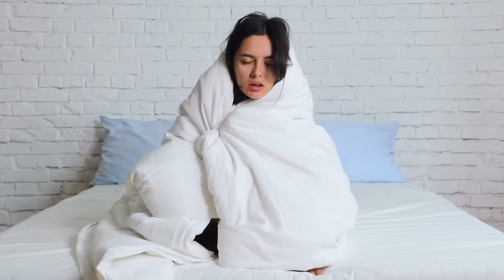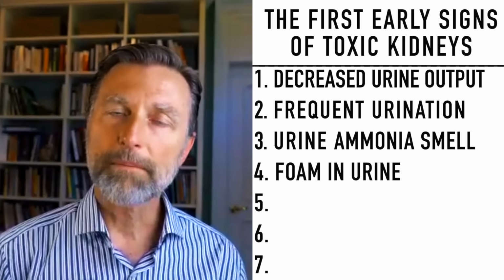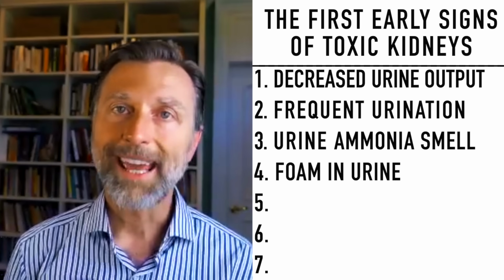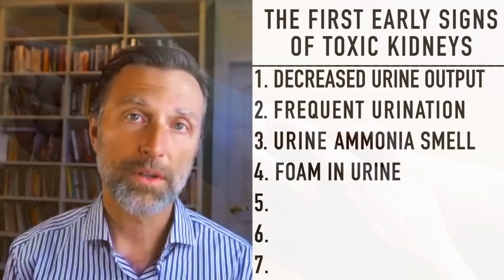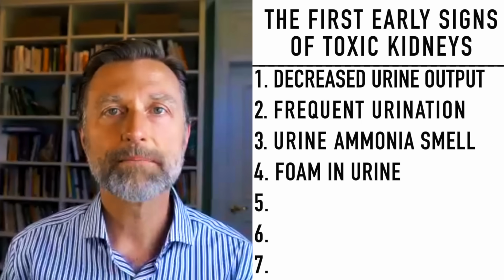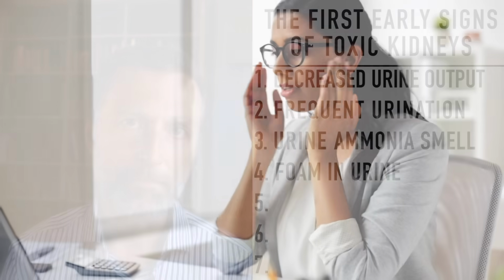All right, number 5, you're cold all the time. Now, one of the functions of the kidney is to help create red blood cells. And if you're not able to create red blood cells, you become anemic and you're cold all the time. Number 6, itchy skin. Your skin can also be dry as well as itchy. So those 2 symptoms are indicators that there could be a kidney problem. And number 7, which occurs with so many issues, you're just going to be tired.